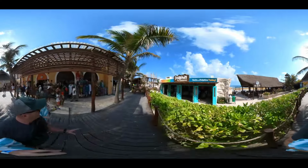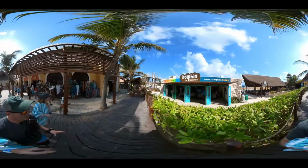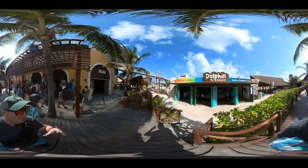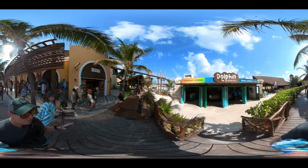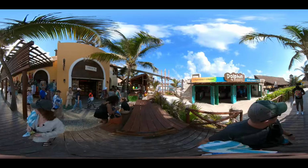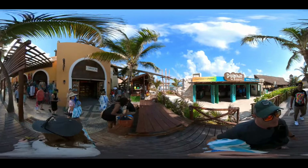There's no swimmable beach at Costa Maya. So even though they have the dolphin excursion, those are pens, they have what they call the beach, but it's not something where you can wade out into the water. It's more of a place where you can just kind of lay out in the sun. There's chairs and things like that.